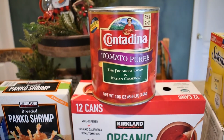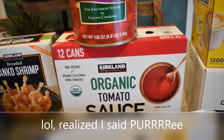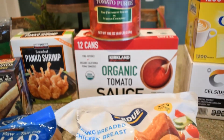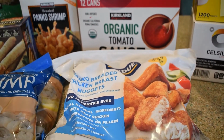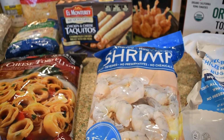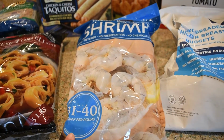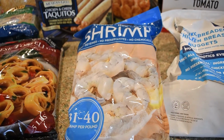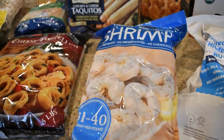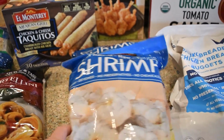And then here we have a huge can of tomato puree and some tomato sauce. We're going to be making some homemade sauce with that. And then here I have some Purdue chicken nuggets. The kids love that. I have some raw shrimp. We always buy the 31 to 40 count per pound. These were a really good price today. I think they were $13.99 for a 2-pound bag, which I thought was a really good deal. They usually are a lot more expensive than that. So we picked up 2 bags of that.